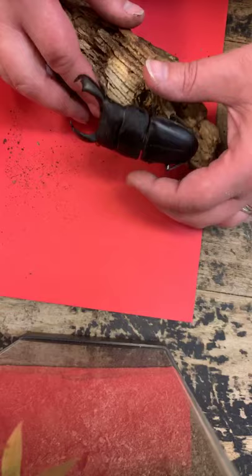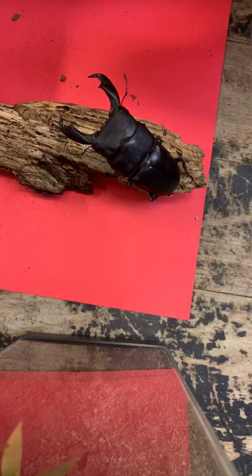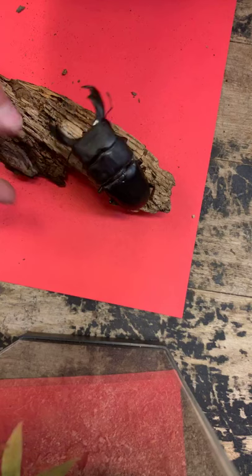So this is a giant stag beetle, and these are found in Asia. Now, we do have stag beetles here in the United States, but they don't get nearly as big as this guy. So this one is a male. The females are much smaller than the males, and the females do not have these big pinchers here.